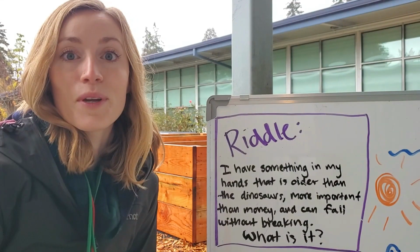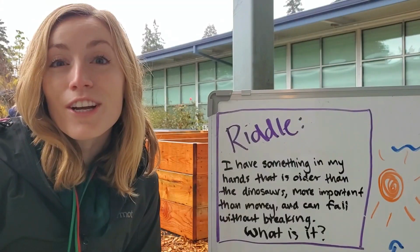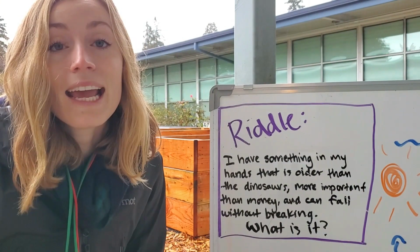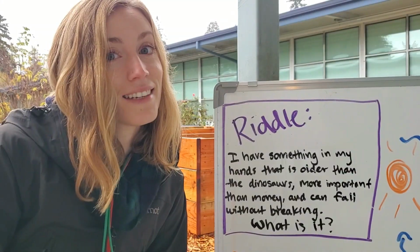Today I'm at the Gilbert Park School Garden, and for our garden lesson today we are going to start off with a little riddle to have you guess what we are learning about. Here's the riddle. I have something in my pocket that is older than the dinosaurs. It's more important than money, and it can fall without breaking. What is it? What do you think?